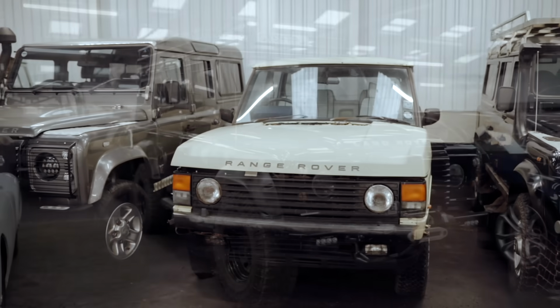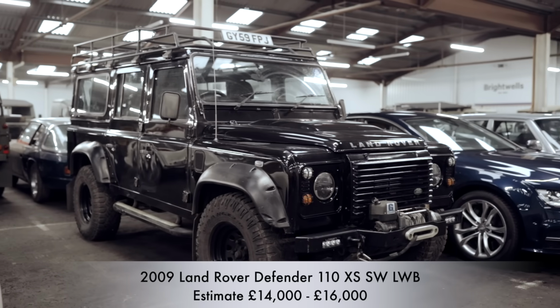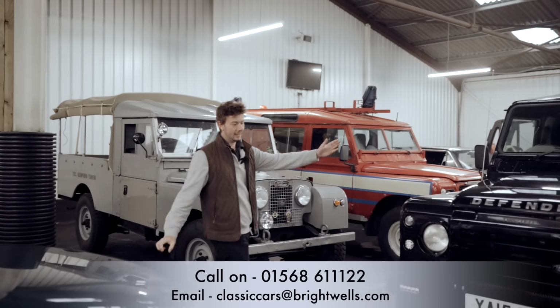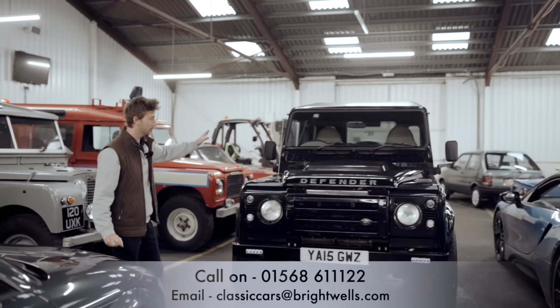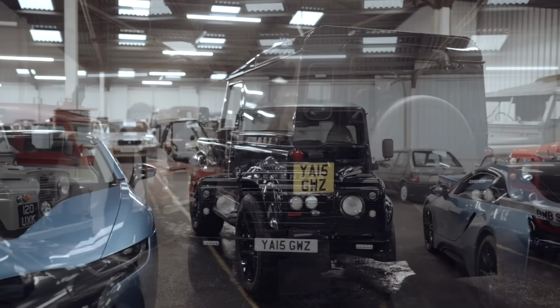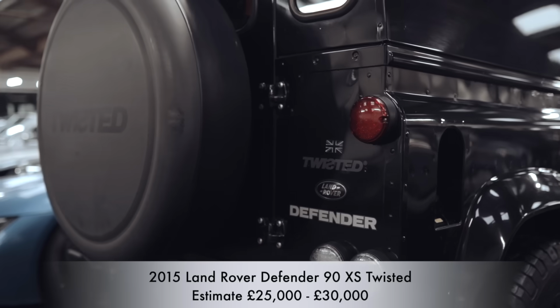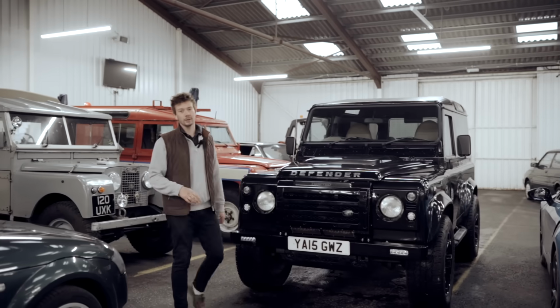Yes, it needs quite a lot of love, but interesting truck, no doubt, along with all the other Land Rovers in our sale that you've seen on the prequel video. So here we have in front of me a Twisted tuned Defender. It's got a remapped ECU, about 20, 30,000 pounds of upgrades from Twisted. I believe it's a one owner from new. It's a fantastic thing, lovely interior, absolute gangster Land Rover if you're into it.